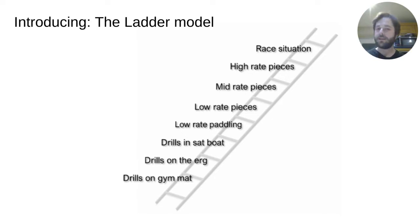Now, probably the biggest step on this ladder is going from drills in a sat boat. Maybe we're in an 8 and you've got stern pair or stern 4 sitting the boat while bow 4 practices the skill. You then bring in an extra pair of people to increase the speed, just make it a little bit more challenging for the crew. Can they still complete the skill effectively?